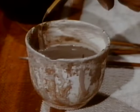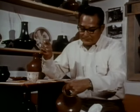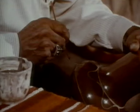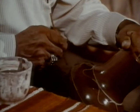The decoration is done with another earth color, which would be the same material as your red clay that we used as a slip. Although this is light in color, it enables us to see what we are decorating on the surface of the pot.